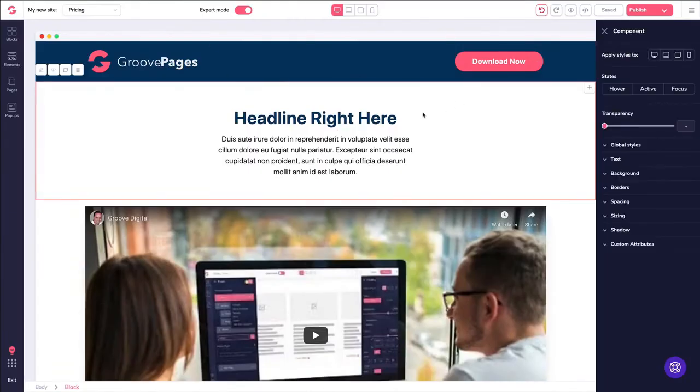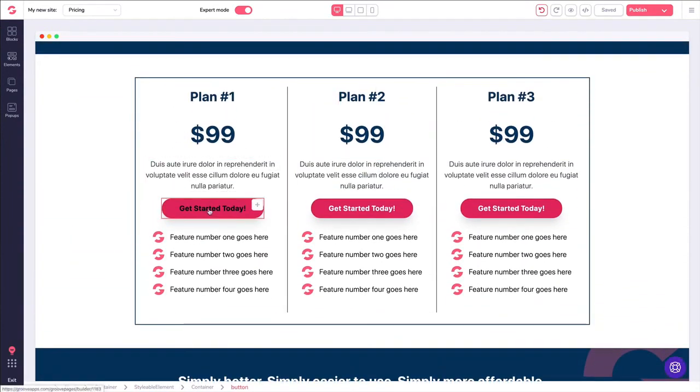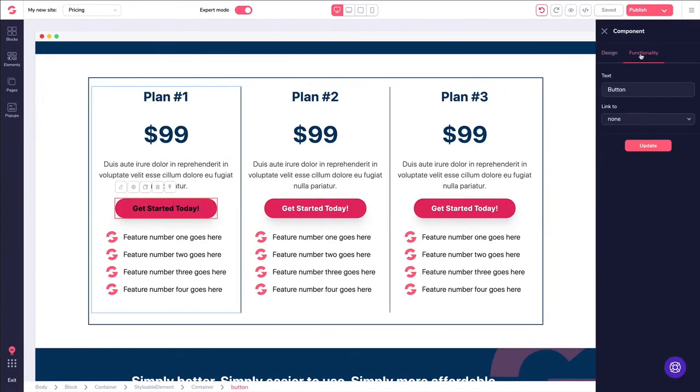And I want to show you one more thing about linking buttons. So I've got my pricing links. Now this, let's say if this was my dollar trial, I would just go into GrooveSell and get my link for my dollar trial. I would click here, and then I would say this links to a URL, and then I would just pop in my URL here for my product. Maybe I want that opening in a new tab, and I hit update.